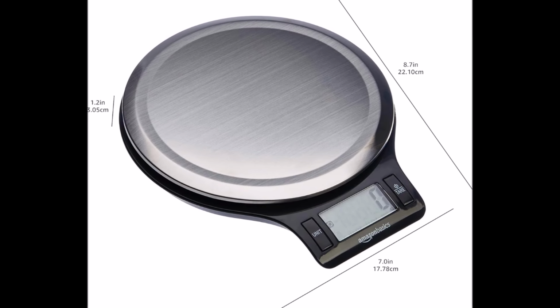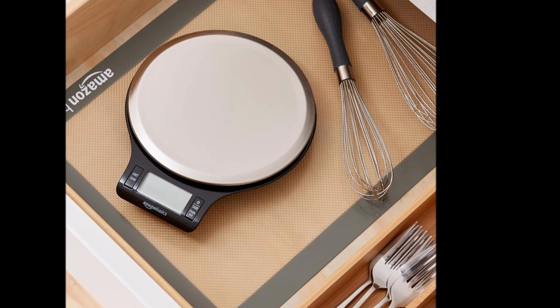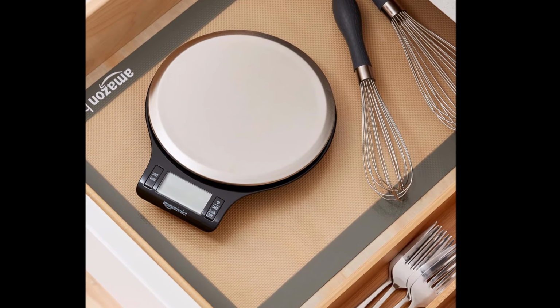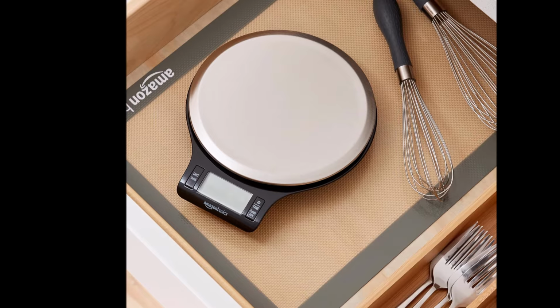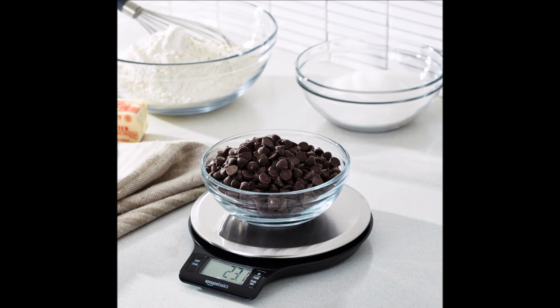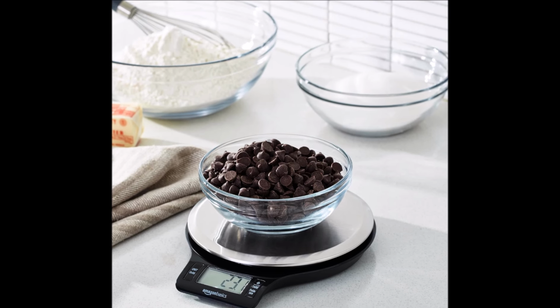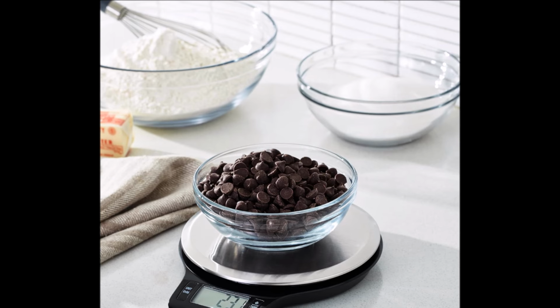The tare function is a game changer. Just place your container, zero it out, and measure only what matters. And since it runs on 2 AAA batteries, it's ready to go right out of the box. No cords, no hassle. Lightweight and just over an inch thick, it slides easily into a drawer when you're done. Whether you're a casual cook or a precision-minded food nerd, this little gadget earns its spot.